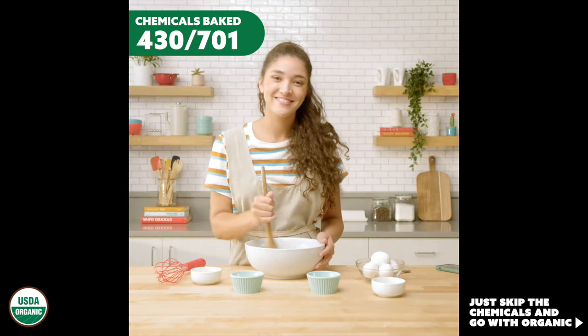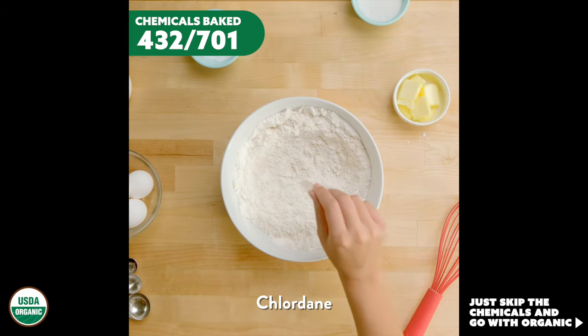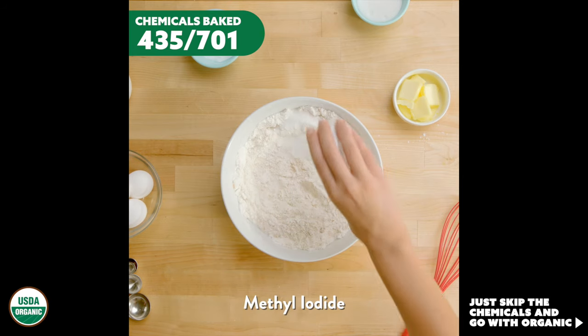And stir. You may also be adding a dash of clothianidin, and possibly a pinch of chlordane. Maybe a sprinkle of bendiocarb. How about a teensy bit of organophosphates? Or perhaps an itty bit of methyl iodide.